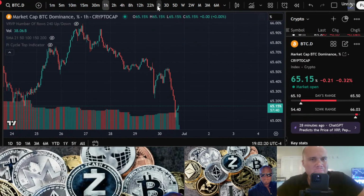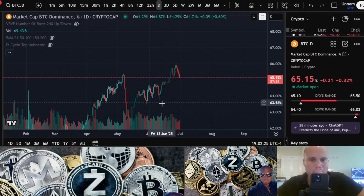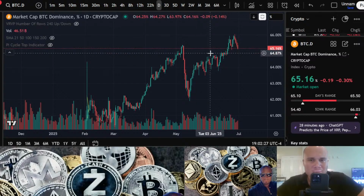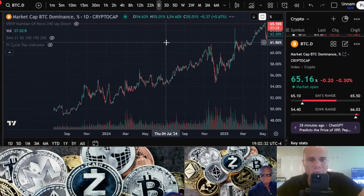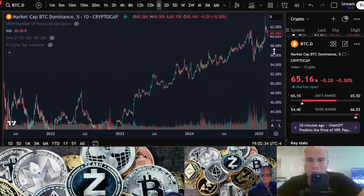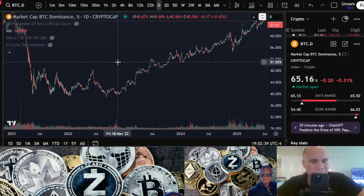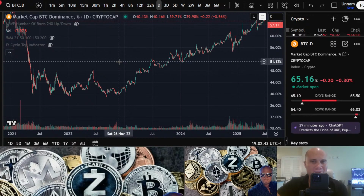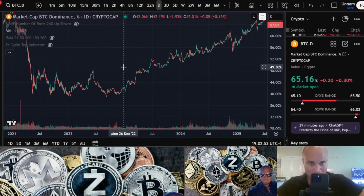So, like I said before, without even looking at the chart, I was going to tell you that Bitcoin dominance is probably going to keep climbing up, like it's been doing the last couple of years now. We're looking at the daily chart here for Bitcoin dominance. And as I zoom out here some more, you can see that ever since November of 2022, after the FTX crash, people realized that they could lose money in crypto just as fast as they make it, people got back to the basics and they started buying Bitcoin again.